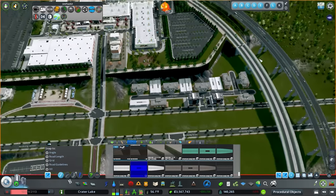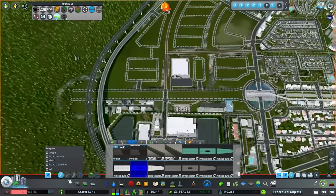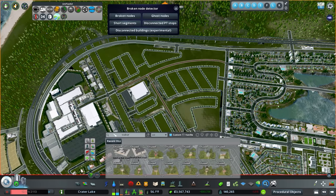Now I just want to go through and do some pools and stuff, and so I think we're going to do it at the end with this. We will do a big detailing time lapse. And so now let's get in here and start placing down some homes. So I think we're going to do the suburban American homes because I really like them. I think they look very standard.